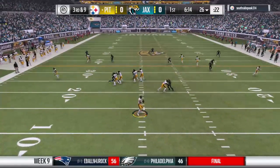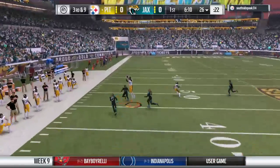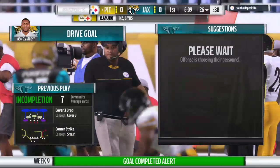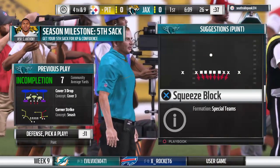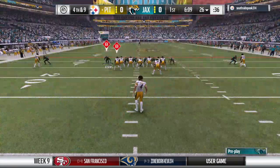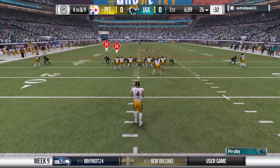Now they'll throw here out of the gun. And he couldn't hang on to it through the contact. Incomplete. Everything looked right on that play except the conclusion. He dropped it. And en route, going into a little bit of traffic, maybe in the back of his mind, he was wondering where the hit was going to come from. On 4th down, here comes Steelers punter Jordan Berry to kick it away.